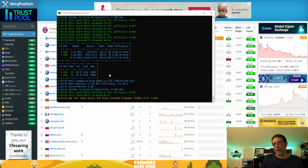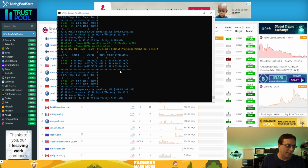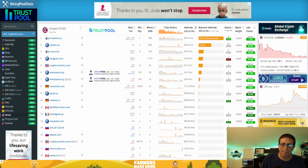So this is my mining. Before, when I was doing Pulsar, I just had those two 480s out here doing it. So I've got the two 480s still doing it right now. Not doing well, only because I've got the video going and I've got other things going. But right now, I've got Pulsar mining with just those two, just for fun.